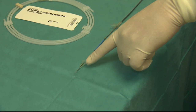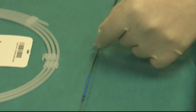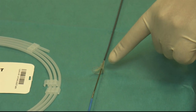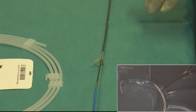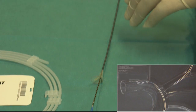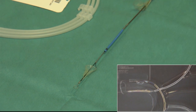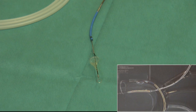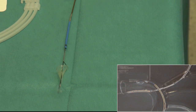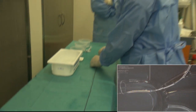One, this is the distal filter that we will deploy. A second, this is the proximal filter that is going to be deployed in the brachiocephalic, that will also protect the right carotid artery. Here, which is the most important part, is this articulating blue part of the catheter that is steerable, with which we will be able to make the right curve in order to enter the left carotid artery.